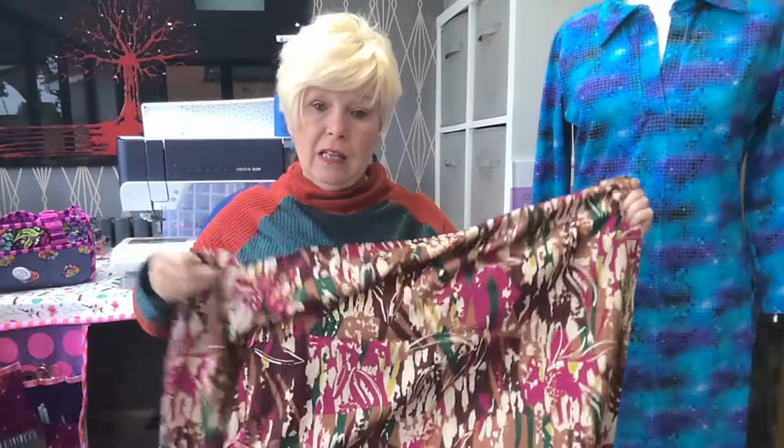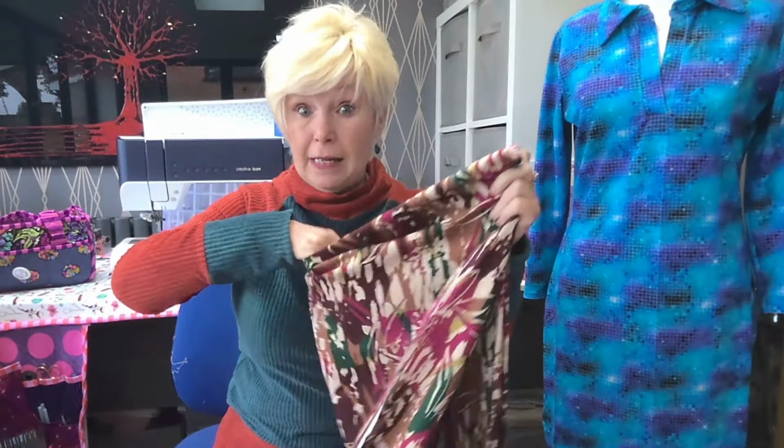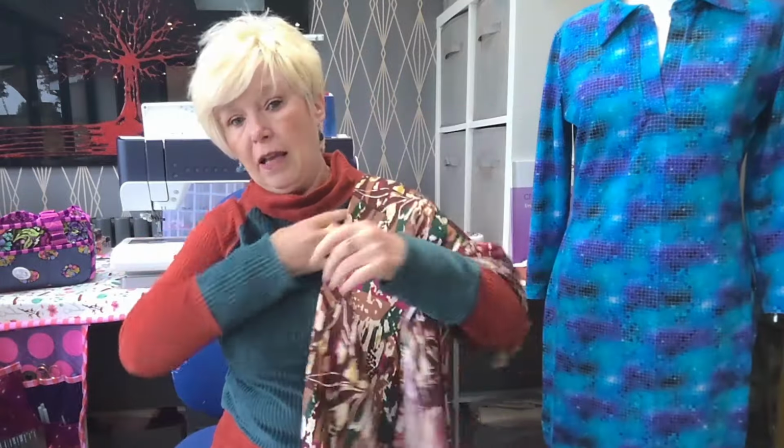Shall we call it Christine Pink? But the rest of the colours are going to blend in with my Cezanne collection colour palette, and I'm going to be making the blouse in this. Now, this fabric was only £12.99 a metre, and it is a really good quality Demotex viscose.